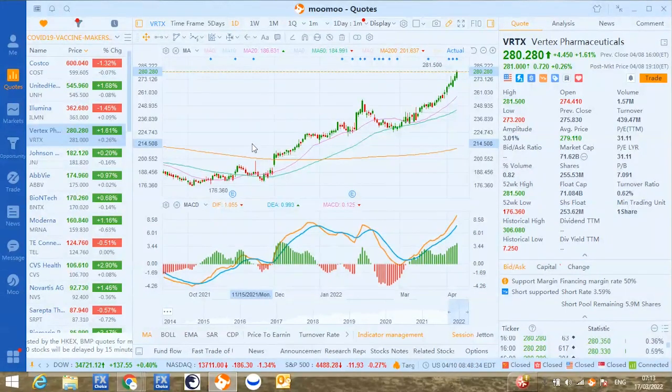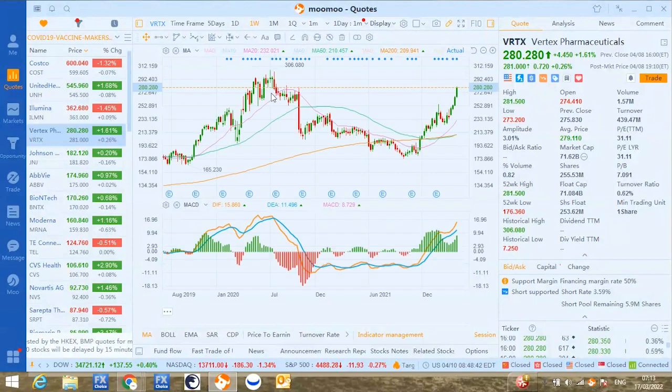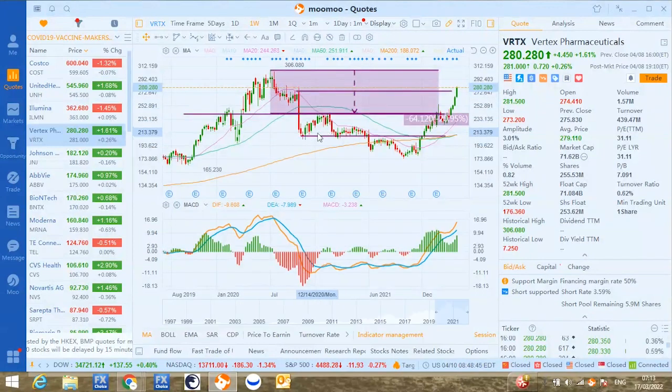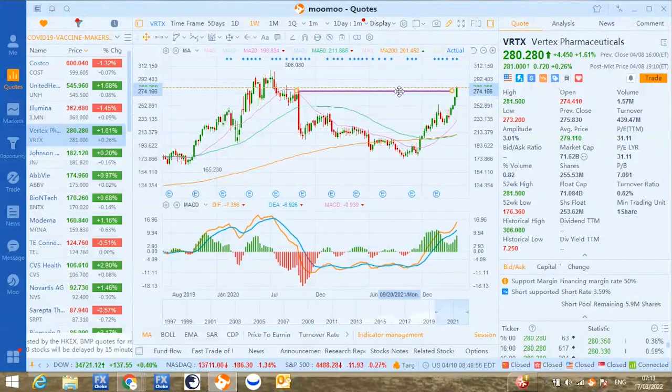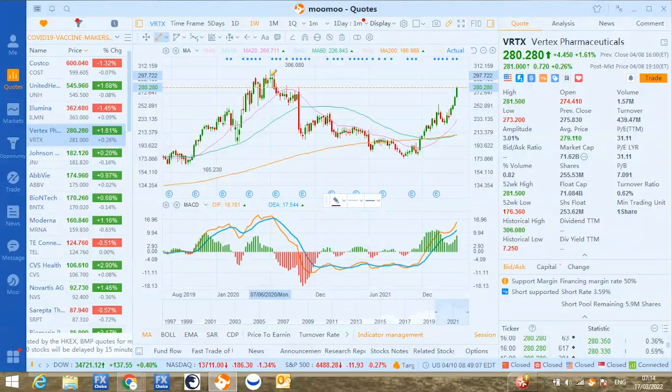This is very similar. Vertex is similar as well. Let's have a look at it on a weekly chart. The two stocks are similar. Oh wow, I must have done this some few months back. Vertex was actually down throughout last year. As you can see here, the stock was initially trending down from the high of 306.